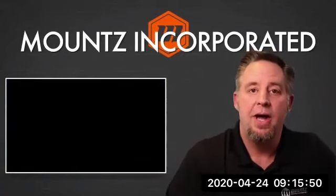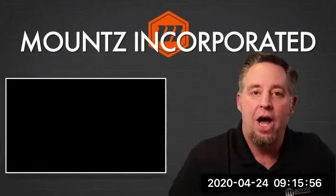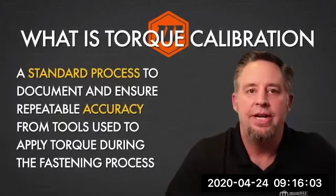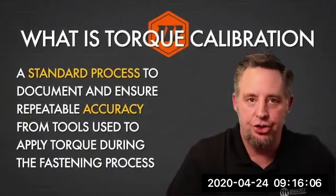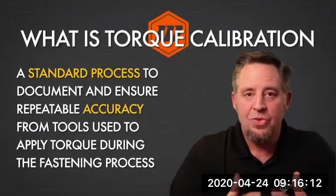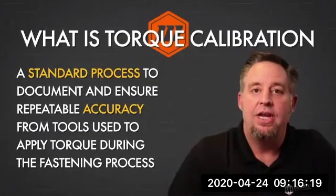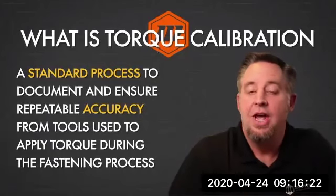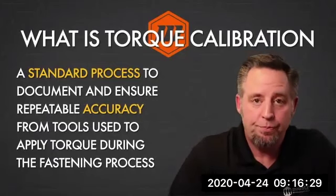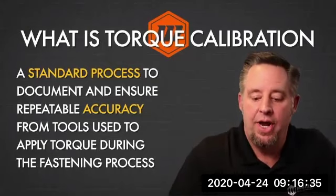So today's topic we're talking about obviously is calibration and how we can tell when a tool is going out of its calibration. And so if we talk about what torque calibration is, it is a standard process to document and ensure repeatable accuracy from tools used to apply torque during the fastening process. And so basically, it's a process that makes sure that the tool is performing to the specifications that the manufacturer has set forth. It gives you documentation and traceability to the performance that's happening with the tool. And it also makes sure that the tool is actually performing the way it is supposed to.